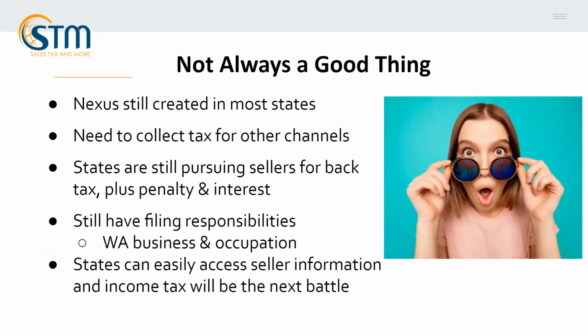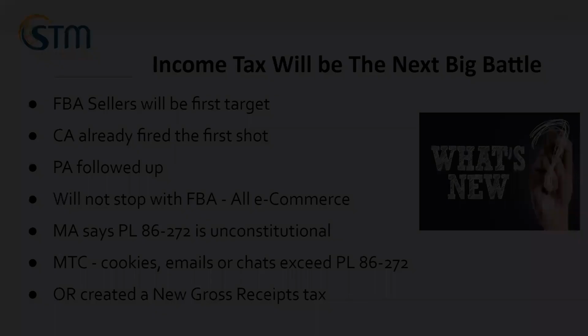All right, so marketplace collection, not always a good thing. Nexus is still created in most states by that Amazon inventory. You need to collect tax for other channels, including potentially income tax because of the inventory. States are still pursuing sellers for back tax plus penalty and interest. California is a big example. You could still have filing responsibilities like the Washington business and occupation tax. But perhaps the biggest issue, while this is not always a good thing, is that states can easily access seller information, and income tax is going to be the next big battle for online sellers. And it's going to start with FBA sellers.